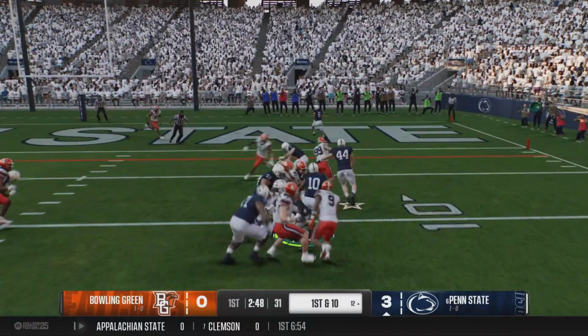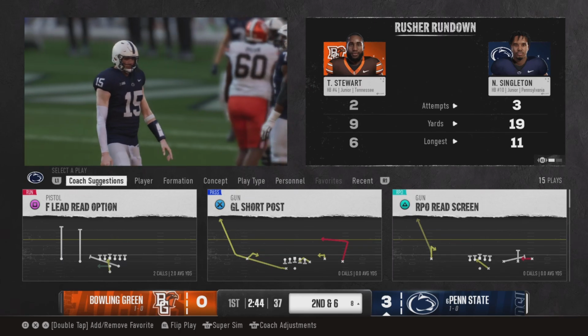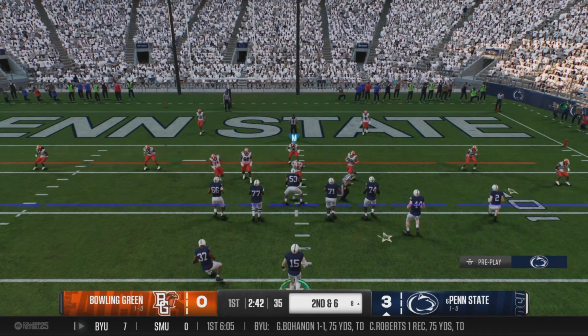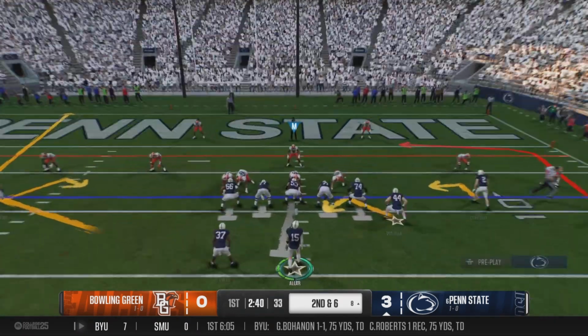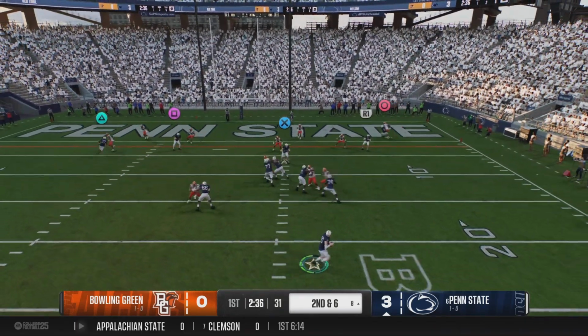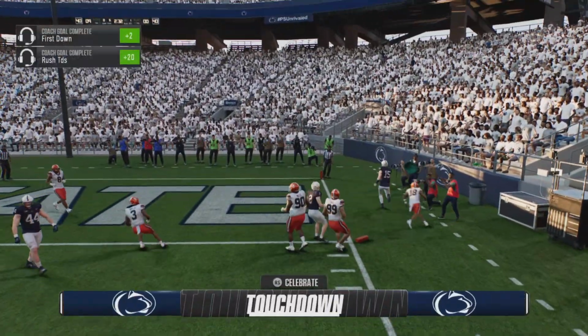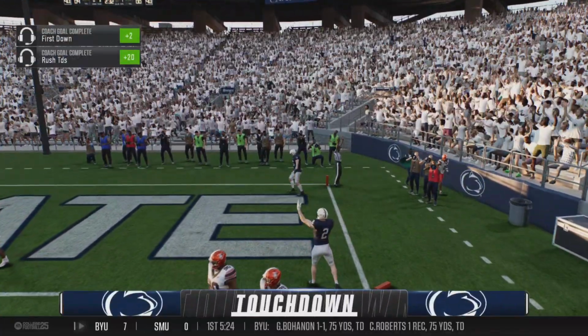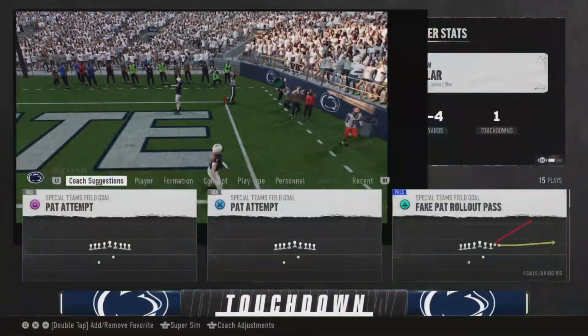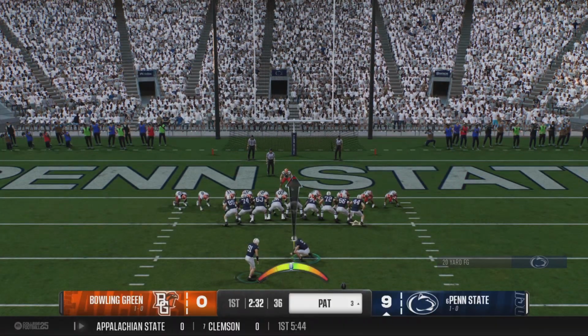Give to the running back. You'll take 4 yards on first down every time, second and six. He's looking to throw. Moves away as he feels pressure. And he'll take it all the way. Touchdown, Nittany Lions. They'll try to add another to their lead.